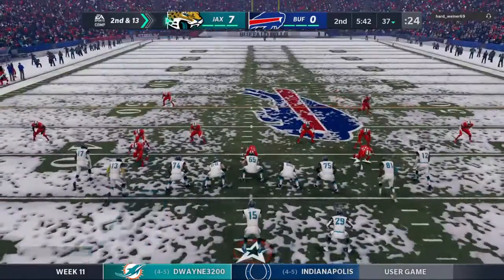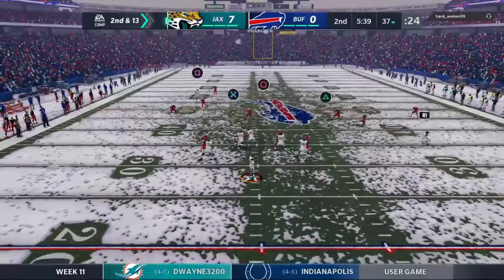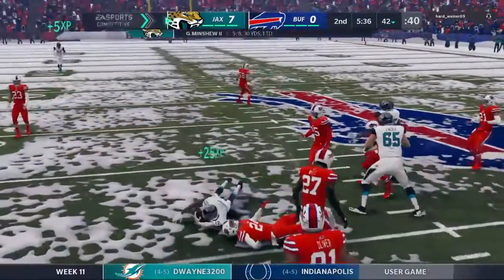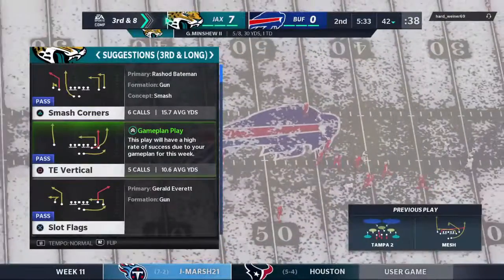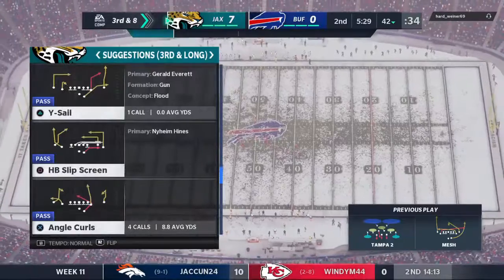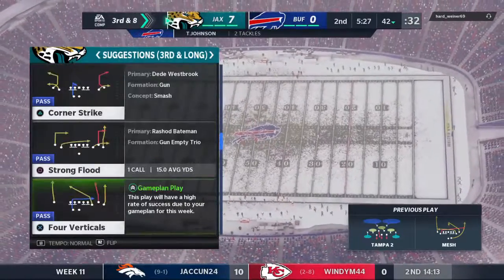A 3-yard loss to start the drive. They'll look to make that up and then some on 2nd and 13. A pass there complete to Westbrook. And a 5-yard gain gets him to the 42. That's tough to play zone defense when they can just curl up right there in front of you.